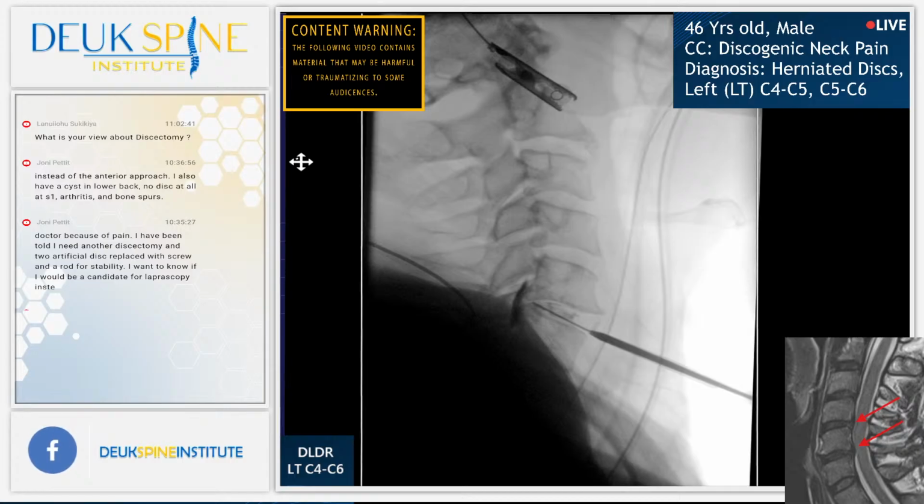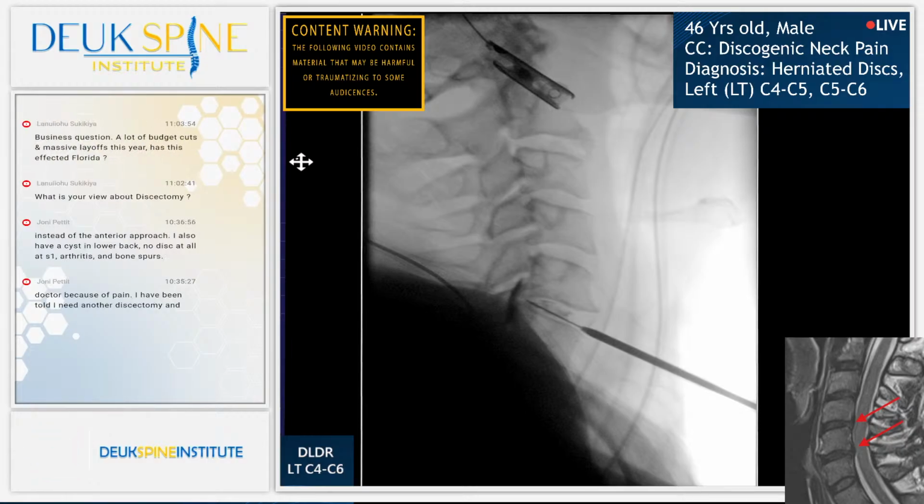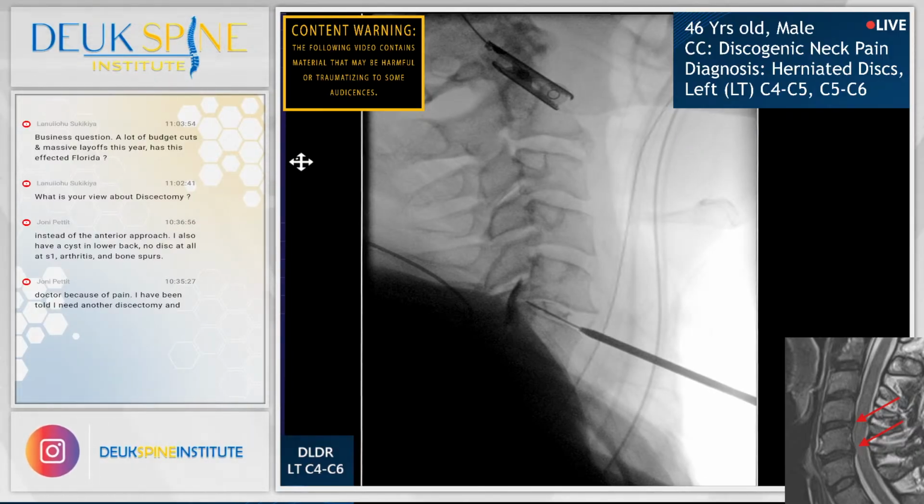Discectomy, ectomy means to remove. Discectomy is to remove the disc. Why would you want to remove the disc? If you remove the disc, you're going to have to do a fusion or an artificial disc. Shot? Go ahead.